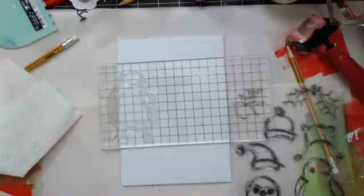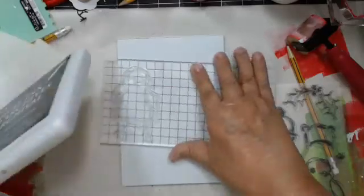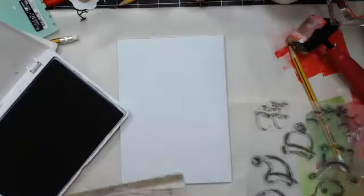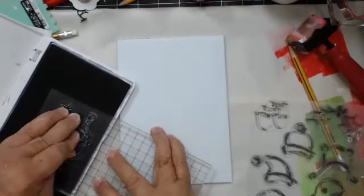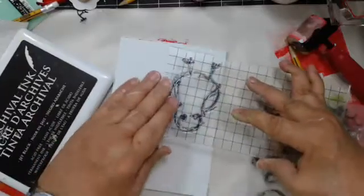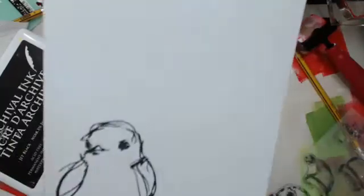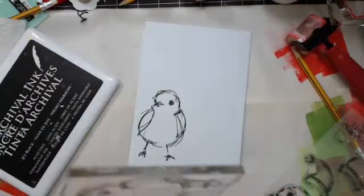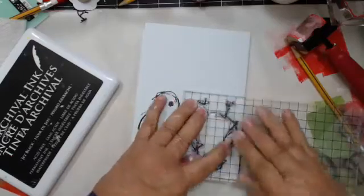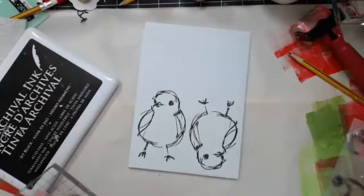Oh, wait, I found it. Never mind. There it is. I got it. Let's stamp it off here. Make sure it works. Oh, it's so cute. Yep, I got the Ranger. So I'm just gonna do it like this. Aw, cute. So I'm gonna do two of them, and then we'll do two of the little ones. That's not waterproof, okay. Why do I keep hitting that? Aw. So cute.